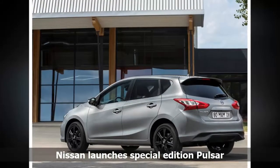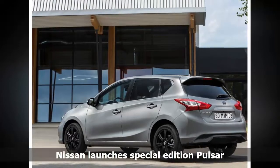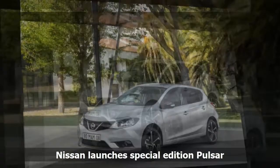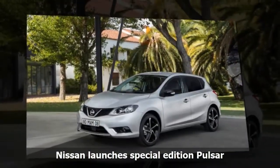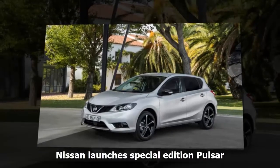This grade is the latest addition to the recently revived Pulsar model family, the first model of which was produced in 1978. Prices for the N-Connecta Style Edition start from £17,925 and the model is available for order now.